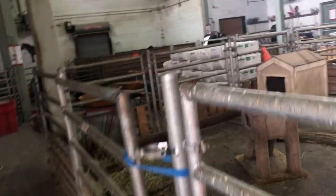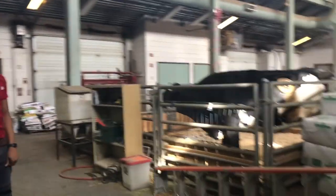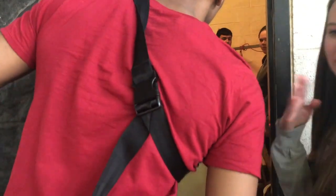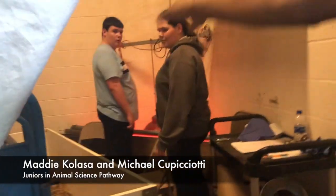This is Josie, our pregnant goat. She's having twins. Yeah. And then that's Angel, the brown goat. But this is Mabel, the mother, and her piglets are over there in the corner.